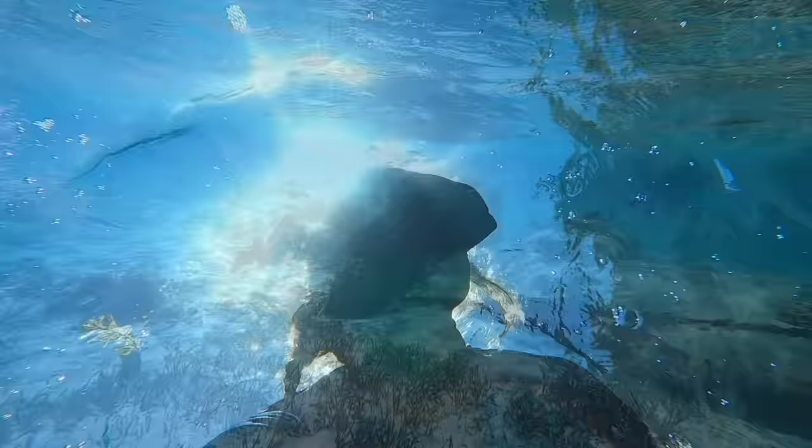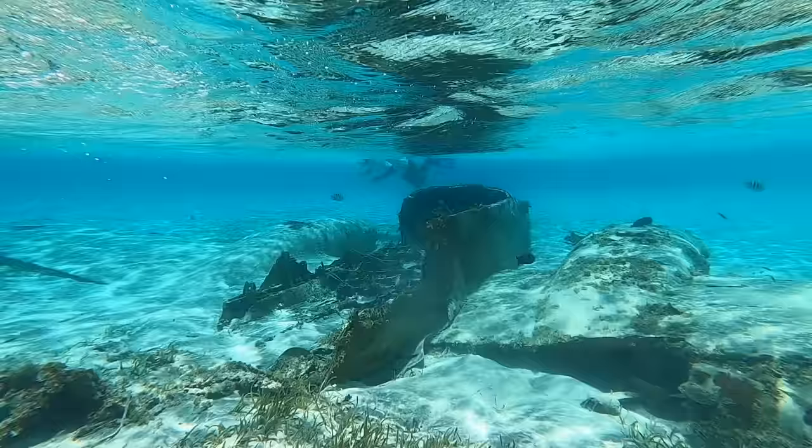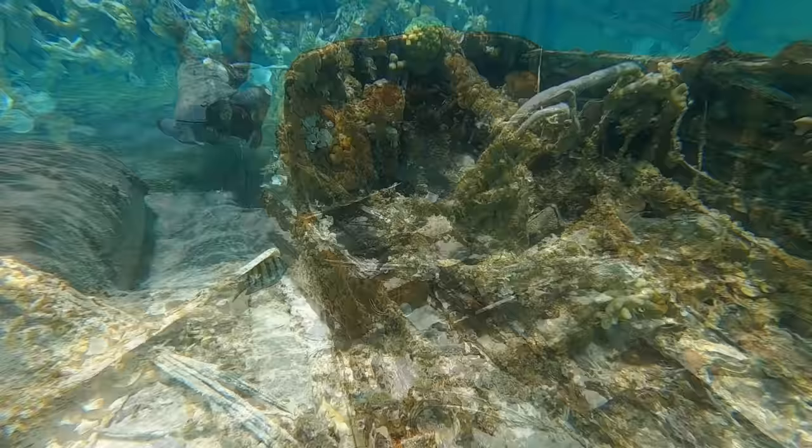A little dinghy ride away, we also spotted another airplane wreck, under whose wing we unfortunately disturbed someone during its afternoon nap.